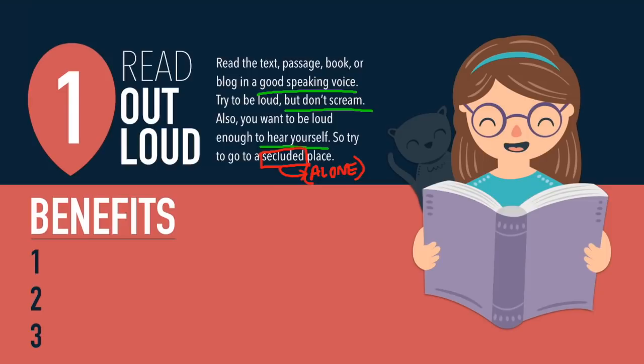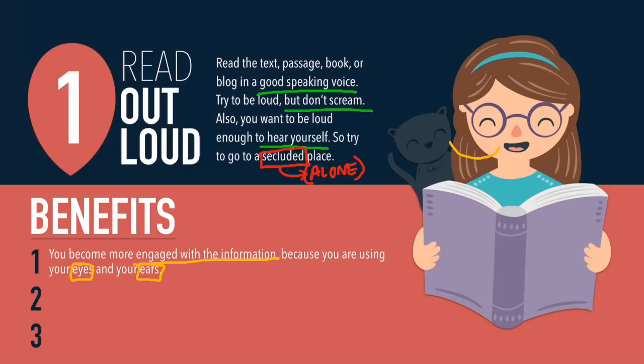Now, there are 3 benefits to this method, okay? The first benefit is you become more engaged with the information because you are using your eyes and your ears. Now, when you're reading the information out loud, you're speaking and you're also using your ears as you read, okay?